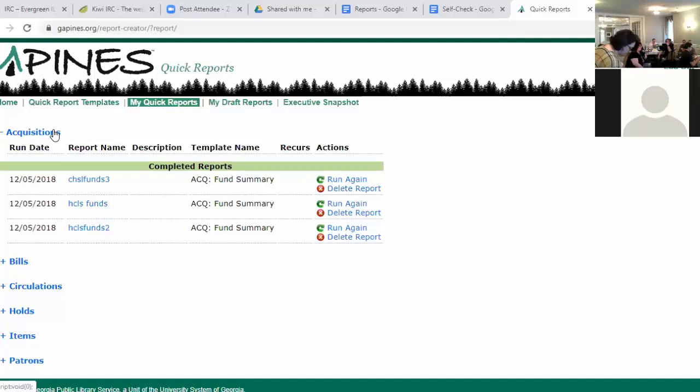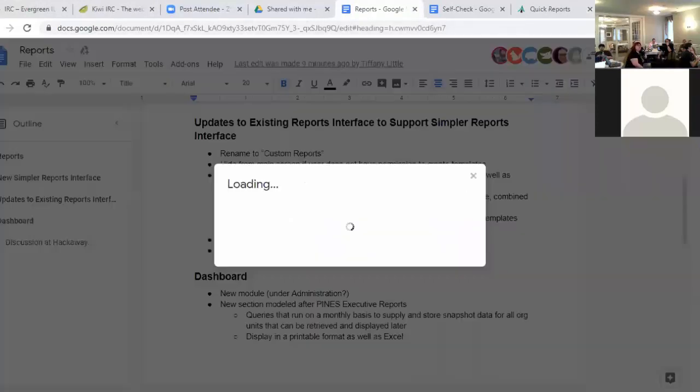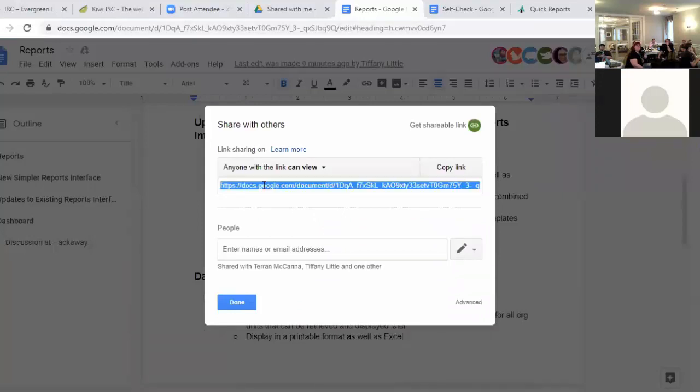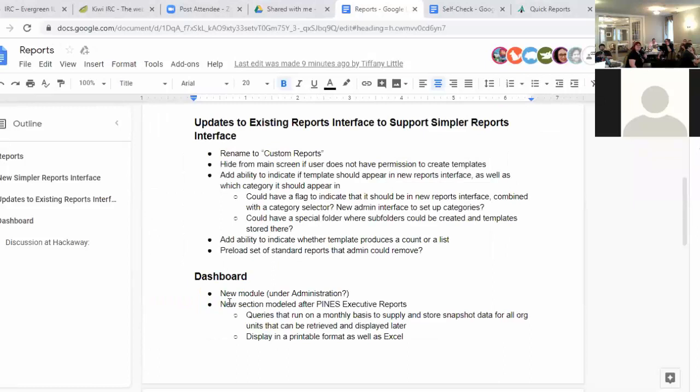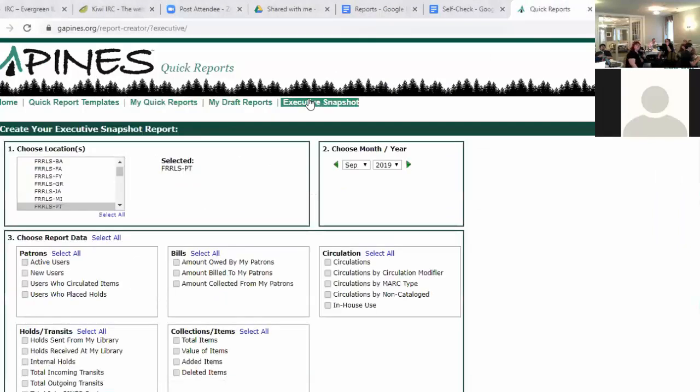So those are two related projects. And then another side project is, we talked a lot at the last Evergreen conference about the idea of a statistics dashboard in Evergreen. So we were thinking, we have this executive report feature. Yeah, this is a very popular thing. We set up a series of scripts on the back end that run on a monthly basis and populate a new database table that just stores these numbers, so snapshots of this database based on the previous month.